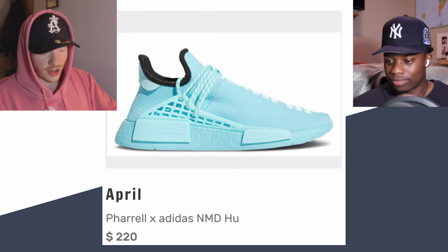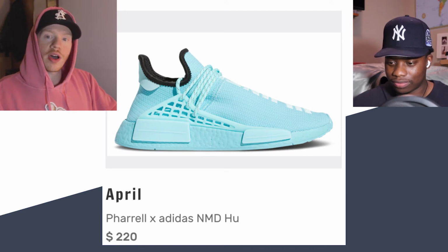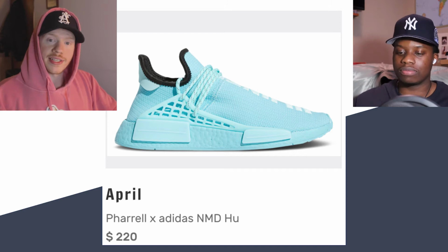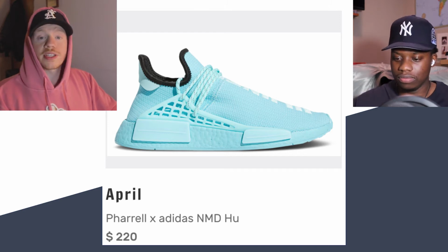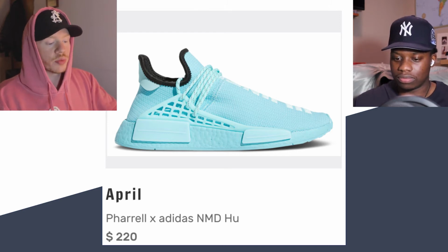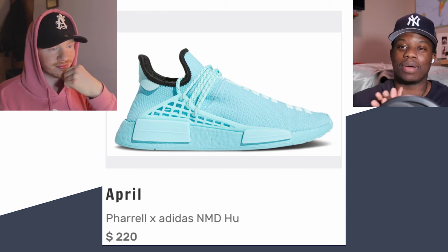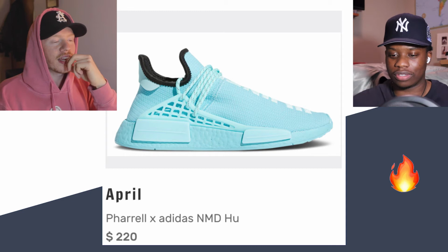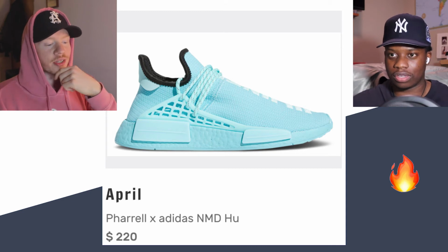Mm-hmm. Next up, in April, we don't have a date. Pharrell X Adidas NMD Hu. That's for the human race. Retail price of $220. G-Size, what are you thinking on these? If I can get my hands on them, this is definitely a flex. A flex for sure. I don't know how limited these drops are, how crazy they are.